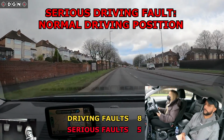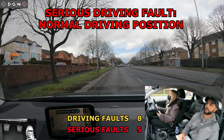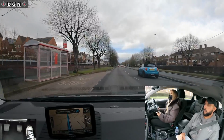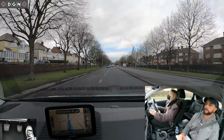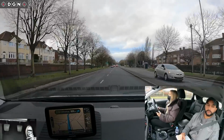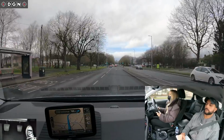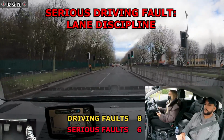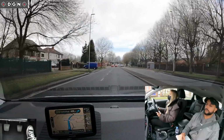Earlier on, we saw how Suzy selected the right-hand lane as soon as the sat-nav instructed us to turn right. She does the same again, but this time it's really early, and I do mark this as a serious driving fault. Ahead, keep right. Before and during the gear change, notice how she drifts into the left-hand lane. This is definitely something that Suzy needs to work on.